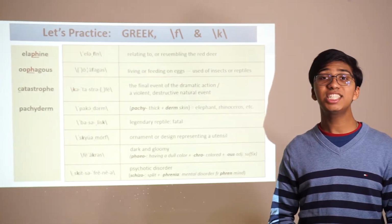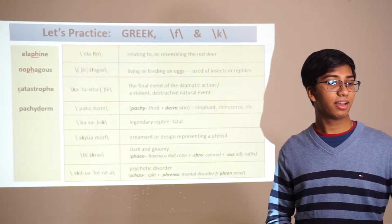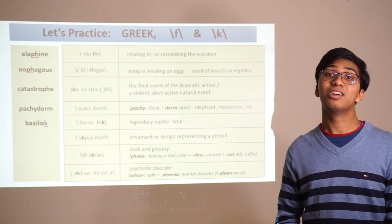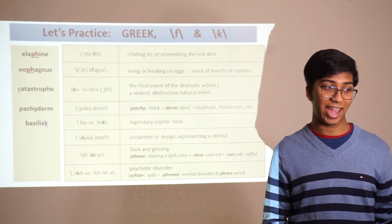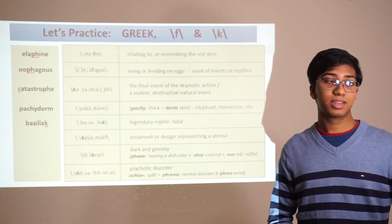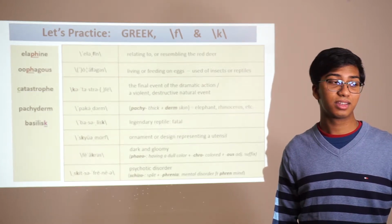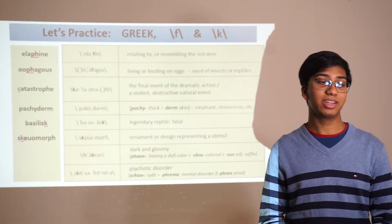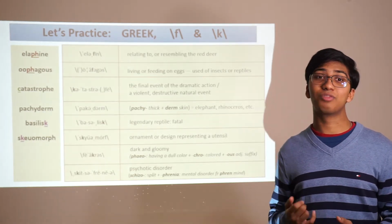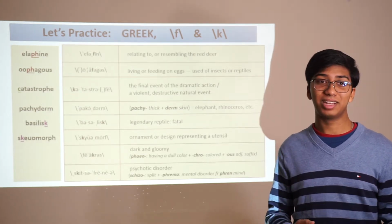Basilisk, a legendary reptile often believed to have fatal breath. There you go. The K sound in a basilisk is spelled with a K. Skeuomorph, an ornament or a design representing a utensil. Skeuomorph is spelled like this. The root skeuo means vessel, and morph means form. So basically something that has taken the form of a utensil.